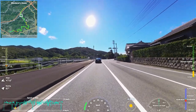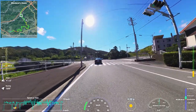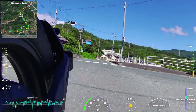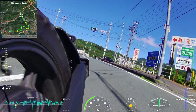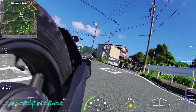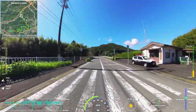Well, the bike's fully charged, and I've already ridden a little bit just to get to the starting point this morning. So I'm in mode two, and it says I have 167 kilometers to go. Where we're going today is going to be nowhere near any of that range. Other guy's pulling over for me. Thank you.